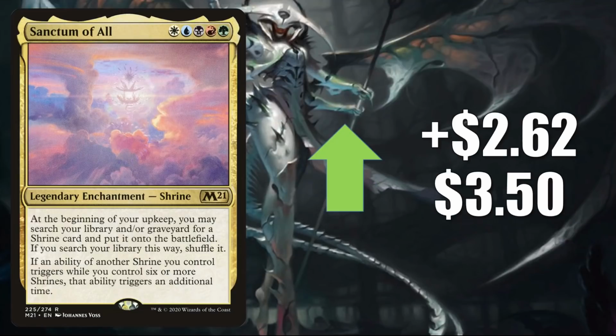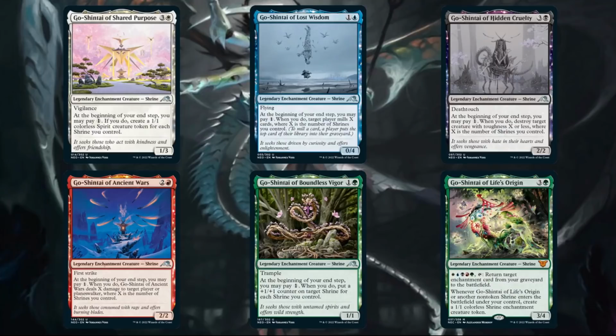First card going up is Sanctum of All. This is up $2.62 this week to $3.50. Currently, this is in Sisei Weatherlight Captain Shrine builds in Commander and a few other decks, too. However, Kamigawa Neon Dynasty previews are what's pushing this now. We saw Legendary Enchantment Creature Shrines. The first 5 are uncommon. Then we have a set booster Mythic, Goshen Tai of Life's Origin. And that happens to be a Legendary Enchantment Creature Shrine with 5 color identity. I know a lot of players are already thinking about perhaps building a Shrine Commander deck around that card.